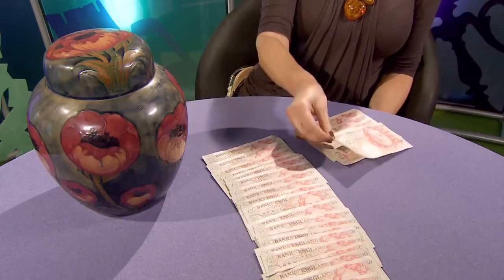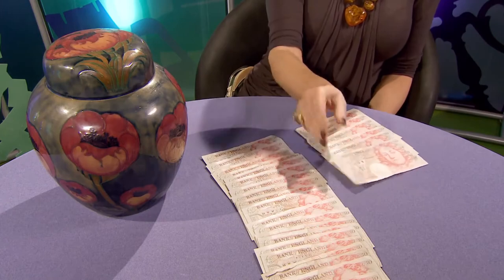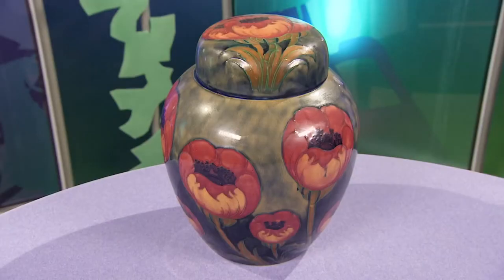Coming up, Jan goes all out to buy the Moorcroft vase. The question is, is that your best offer, or are you prepared to fill it up a little bit more? Prepared to fill it up a little bit more. I'm going to move out of the way and see what our dealer puts onto the table. But will she get to take it home?